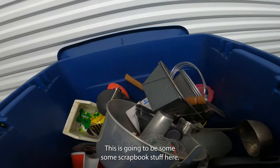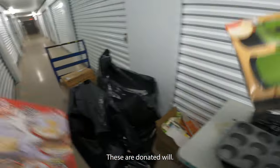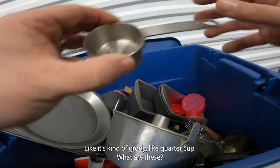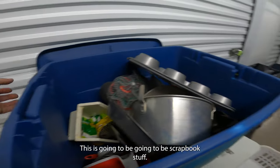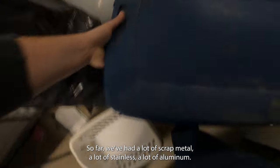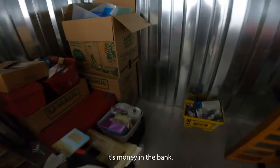Okay, cool. This is gonna be some scrappable stuff here. These are donatable. I could probably sell them, but I'm not gonna. Measuring cups maybe, but they're kind of gross. Like this is kind of grody, like quarter cup. What are these? So gross. All right, this is gonna be scrappable stuff. We'll deal with this one another day. So far we've had a lot of scrap metal, a lot of stainless, a lot of aluminum. So it's not a bad thing. It's money in the bank.